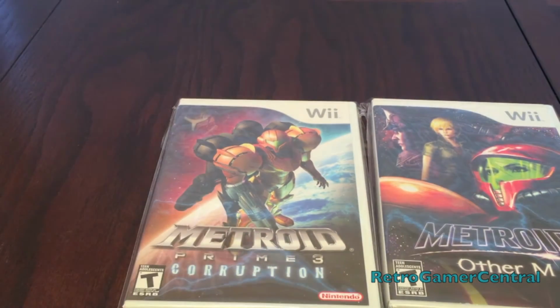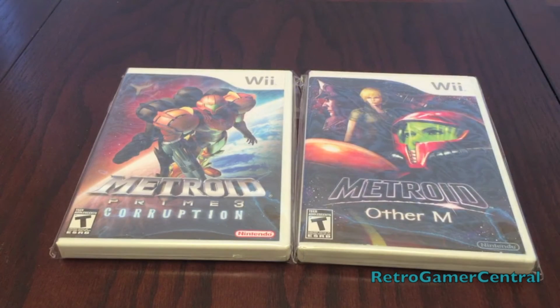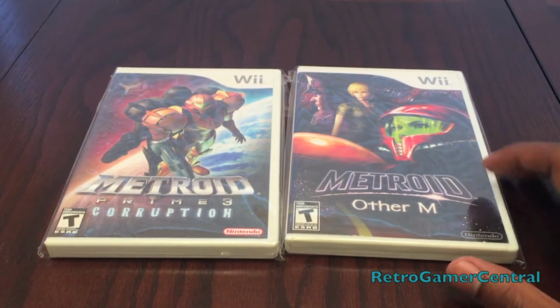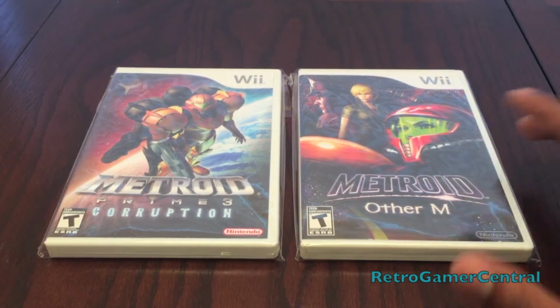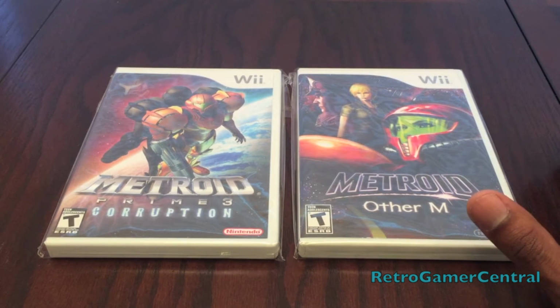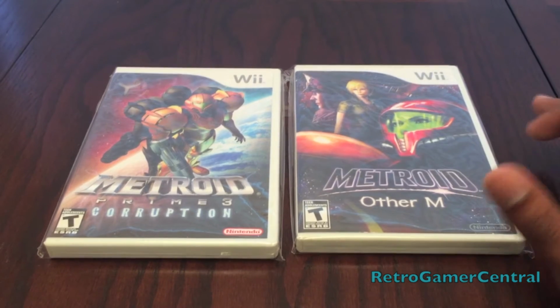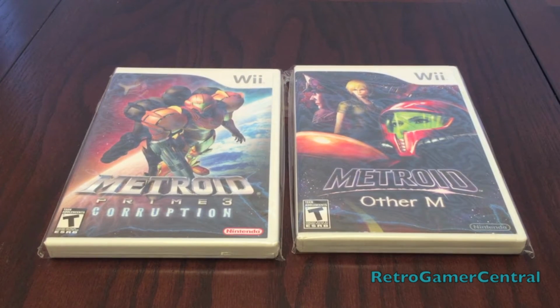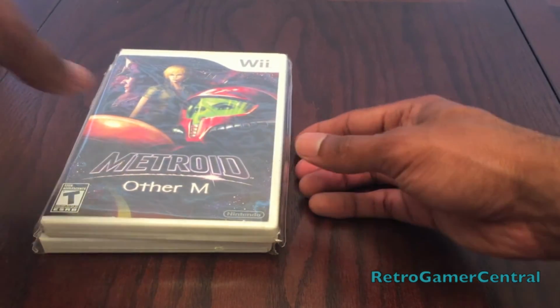Metroid games: Metroid Prime 3 Corruption, and you got Metroid Other M. Heard pretty good things about Corruption. Heard mixed to bad things about Other M. Personally, I really don't like what they had going on with Samus on this one. Very limited, always following the instructions of somebody else. Certain things you can and can't use at certain times. Not a big fan of Other M, my personal opinion, but the games are worth picking up. First party Nintendo, Metroid series. I'm a big fan of the Metroid series and Samus Aran. So, yep, pick those up.